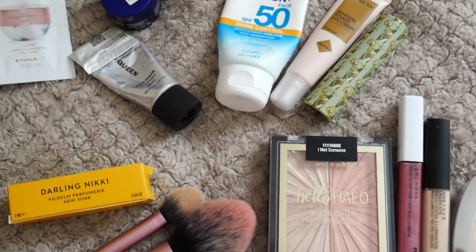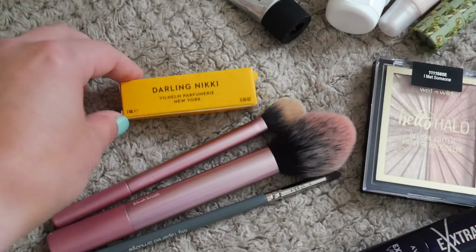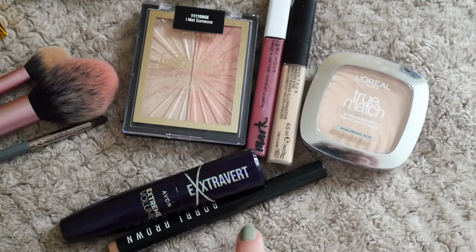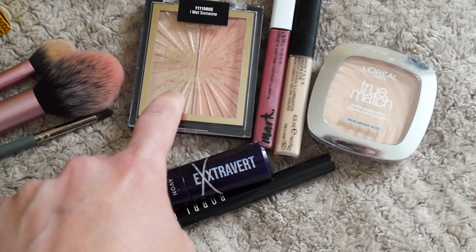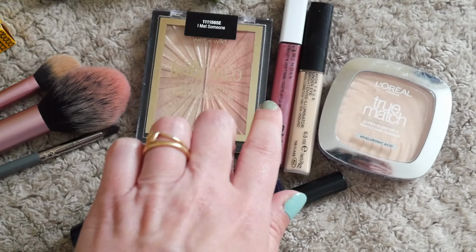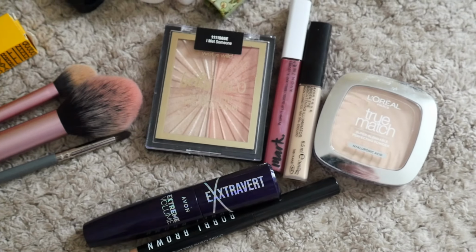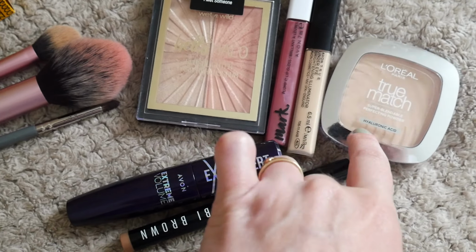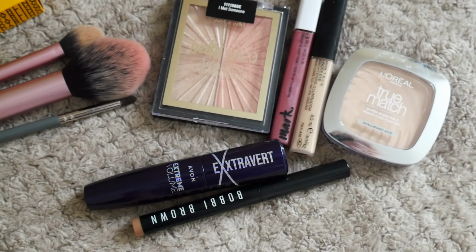I've used these two in the morning. I've used my perfume, obviously. And I've used everything here except for the highlight. I decided not to go for the highlight. And then I had this and this in my bag. Although we did cut our trip short, so it wasn't really necessary having this in my bag after all.